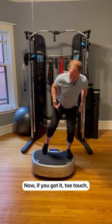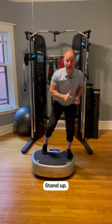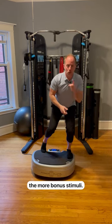Now, if you got it, toe touch, sit in the chair, stand up. Sit in the chair, stand up. The more tension, the more vibration, the more bone I stimulate.